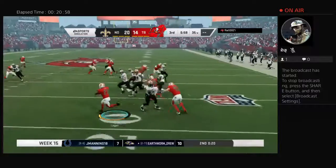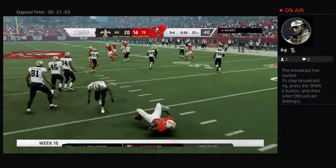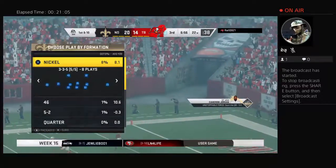This one taken from the 7. And he'll take this up past the 20 and down at the 22-yard line.